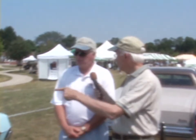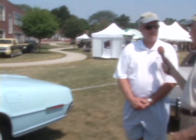We're looking for the owner of this blue Thunderbird, and this gentleman that's pushing in next to me must be the guy, George. Is that your name? Yes, George is my name. George Esplin? Correct. And you're with Rotary? I'm with Rotary, and I've been now for my 10th year. And is this car yours? Yes, this car is mine. What is it we're looking at?